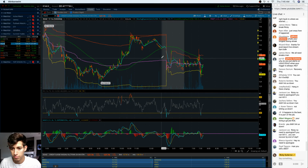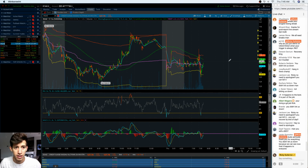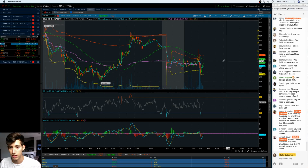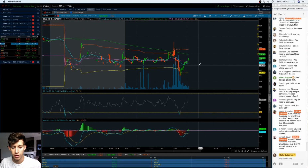So it looks like it's up about $1 from where I was at. Definitely, it sucks, and I would probably have been at break even around this area. But yeah, I still think that I can recover, though I'll probably just be aiming to break even today, which kind of sucks.